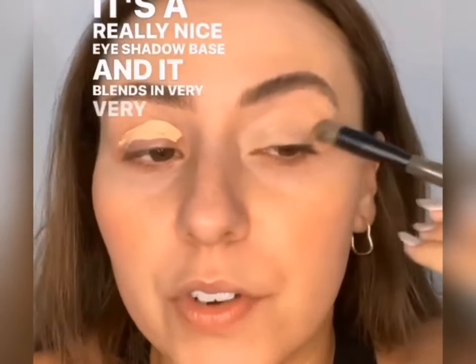So I'm starting with this. Whenever I travel, I really like this Rare Beauty eye primer. It's not great for my really intense looks, but if I'm just doing something very quick and easy, it's a really nice eyeshadow base and it blends in very, very quickly. So I highly recommend it.